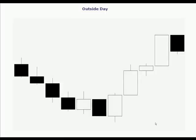Now, this is an aside, but outside days are particularly powerful when they come at the end of a trend, especially if they occur on a support or a resistance line. If you look at this outside day down here, you can see how we've had a run of down days. This, funnily enough, is actually an outside day as well, but it hasn't broken the trend. But this bar, on the other hand, not only is it an outside day, engulfing the bar for the day before, but it's also a very strong bullish day, a very strong reversal bar here. And you can see that afterwards, the market just took off again.